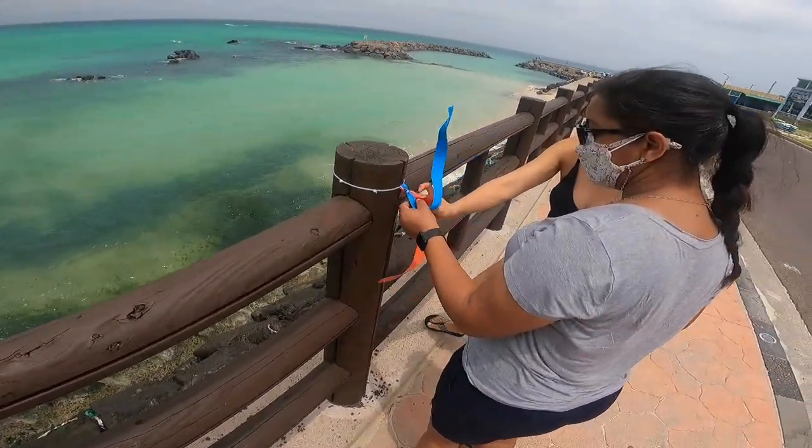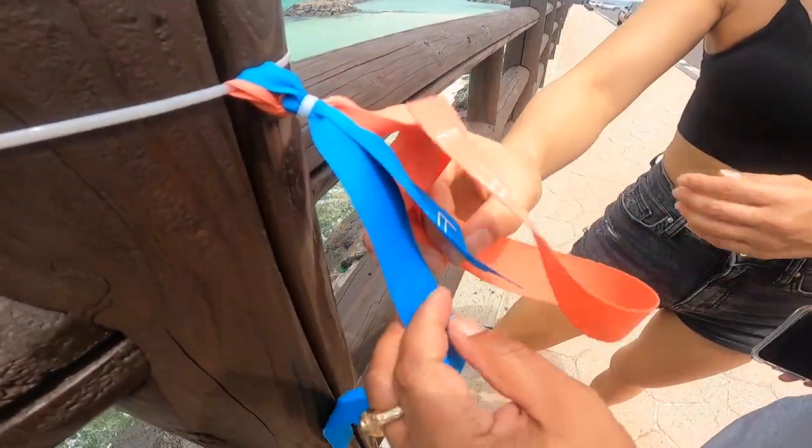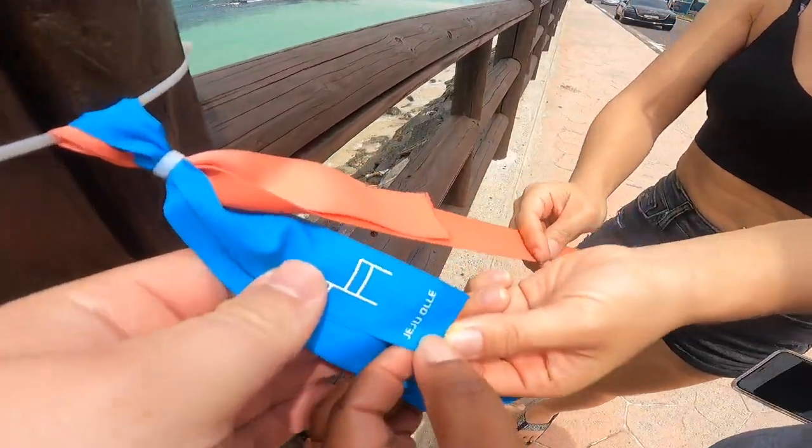So what we're going to do is walk along the coast and head on one of the ollie trails. This is the Jeju ollie trails. They have these trails all around Jeju Island. So I'll find out what number this trail is. But yeah, we're gonna head on one of the ollie trails and take you for a ride.